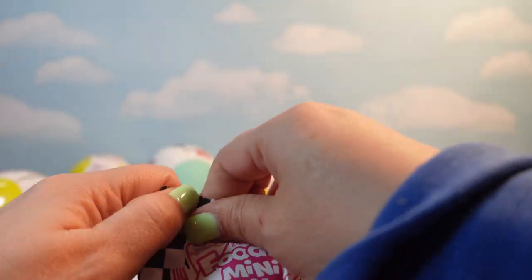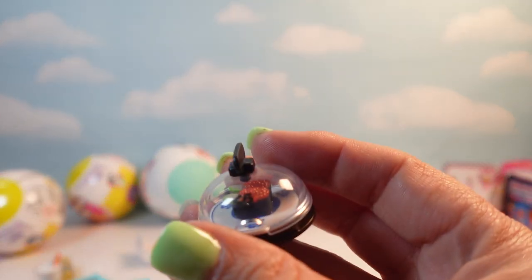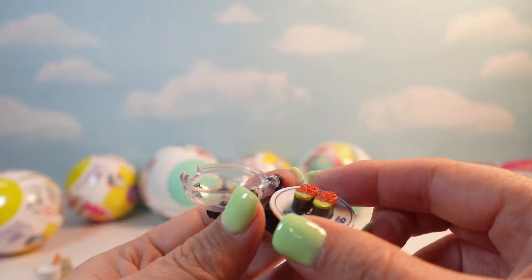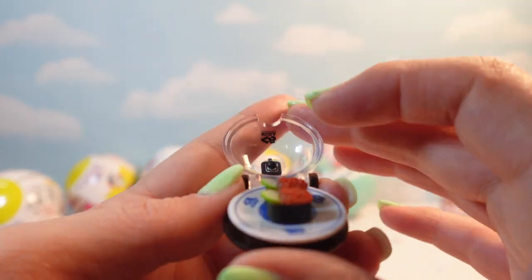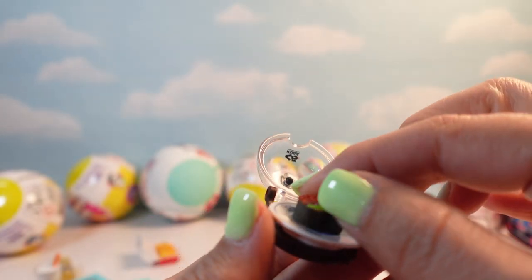Next one is hard to get out. Oh, I love this. That's amazing. So this is like the revolving sushi place. I love this place. And you lift this lid and take the plate out. Oh, that's great. I love that.